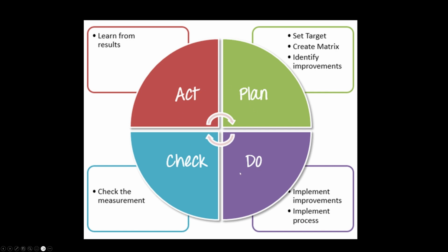And as you can see, we just go round and round and round. Plan, do, check, act, plan, do, check, act. And that is that continual improvement cycle. So it never actually ends. So it's kind of useful to think of it in that way as well. And in the real world, it doesn't matter whether you do the strict APM way or you use something like PDCA. It's about using the correct tool for the correct project and making sure that it's followed.